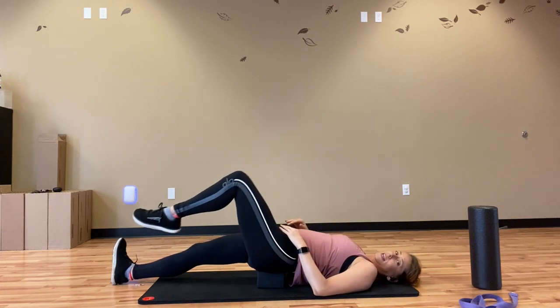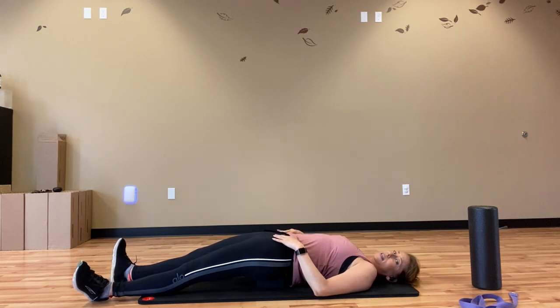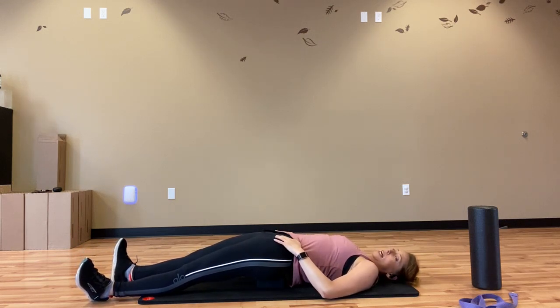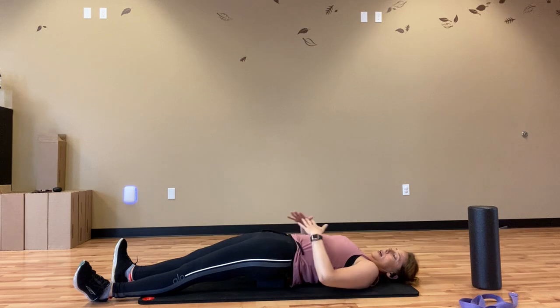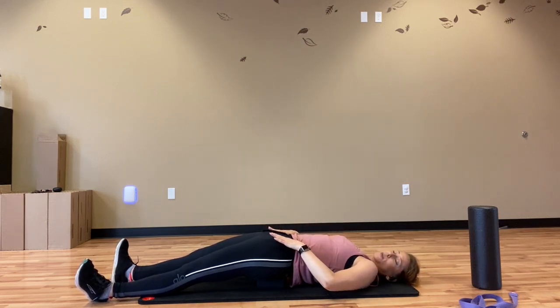And then if you're feeling a little bit more open after doing each side individually, you can send both legs long in front of you. And then again, see if you can roll your low ribs down. So creating a little bit of tension here.